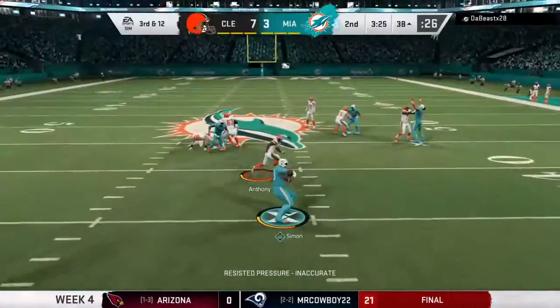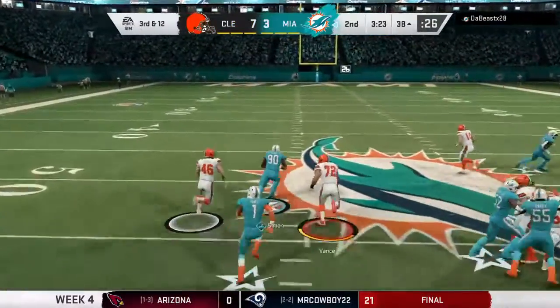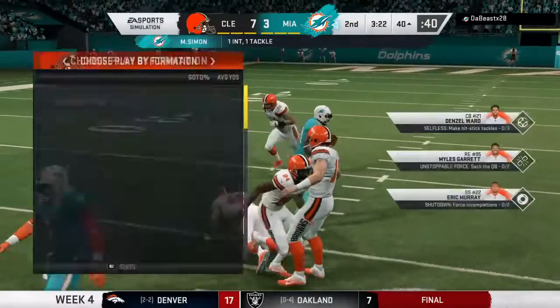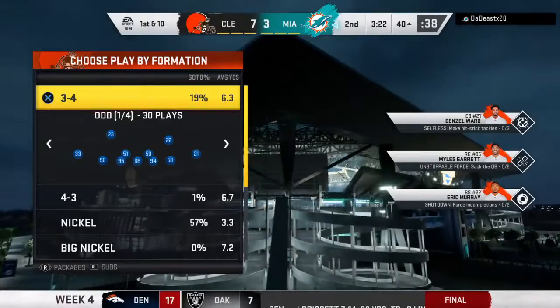Oh, it was hit at the line of scrimmage and intercepted. Picked off at the 36. And they will finally stop him as he's down to the 40-yard line.